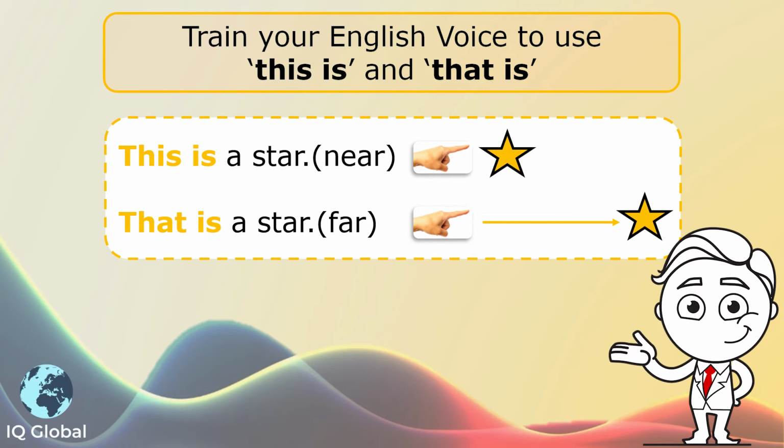Have a look at the finger that is pointing to the star. That star is near, so we say this is a star. Have a look at the second star. It is far, so we say that is a star.